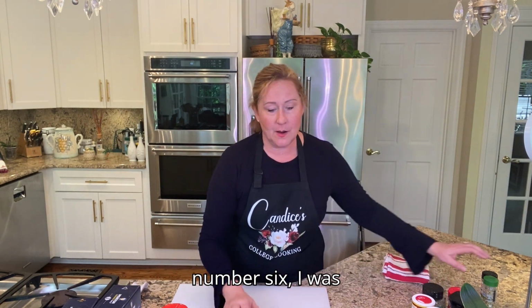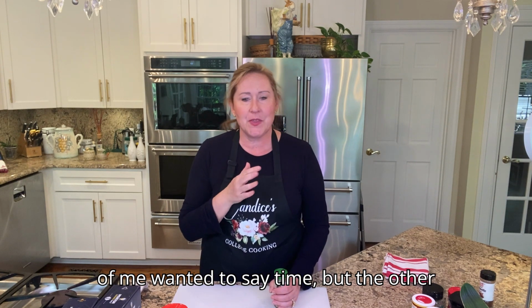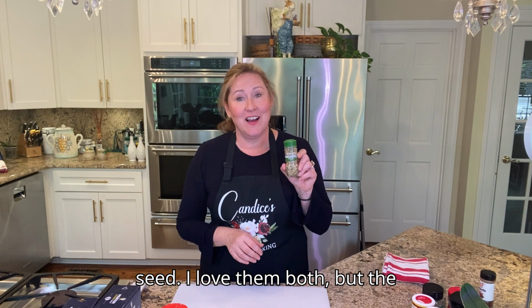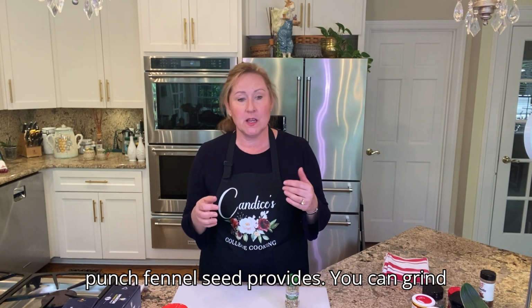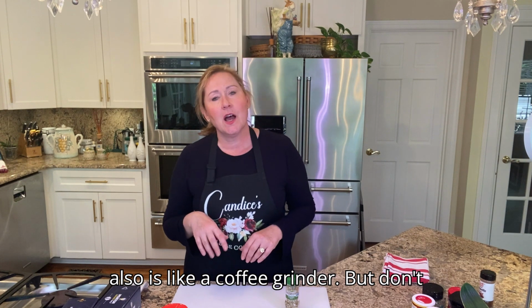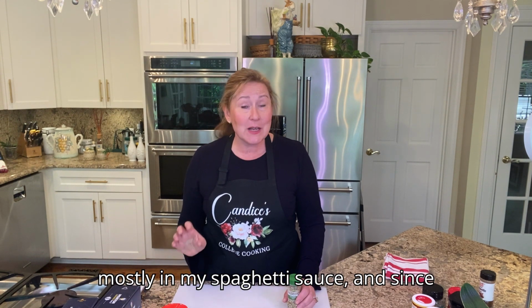All right, number 6. I was really on the fence for number 6. Half of me wanted to say thyme, but the other half of me wanted to say fennel seed. I love them both, but the latter won, specifically because of the punch fennel seed provides. You can grind it with a little spice grinder, which is also like a coffee grinder, but don't use them interchangeably. You have one for spices, one for coffee. You can grind it into a fine powder and use it on a pork tenderloin, but I use it mostly in my spaghetti sauce.